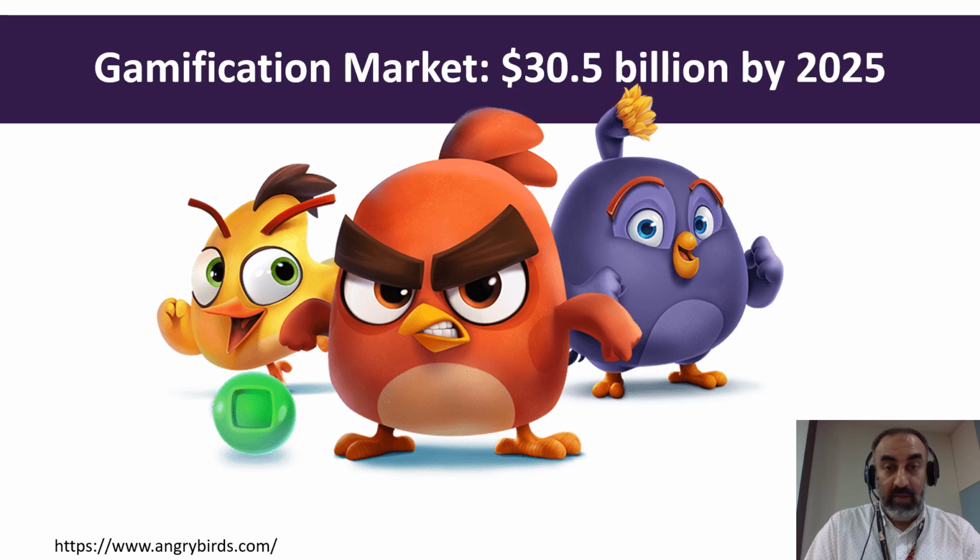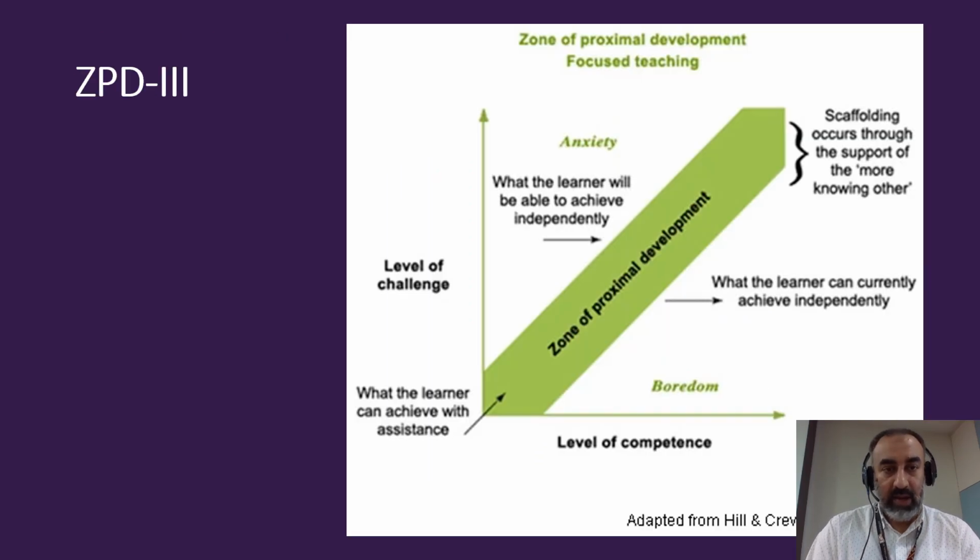The gamification market is predicted to be more than 30 billion by 2025, and this prediction was made before the pandemic. Even during the pandemic, we noticed that most of us played more games. The only challenge here is how we could bring the seriousness into these games and incorporate it into medical education, into medical scenarios and all that.